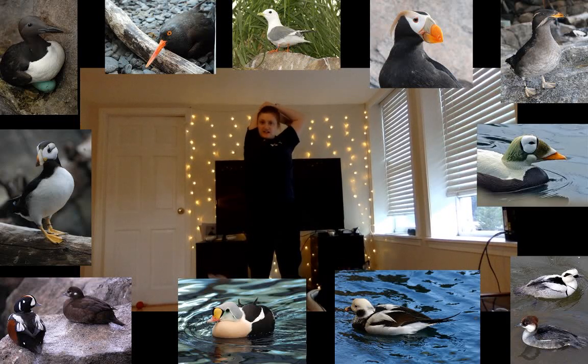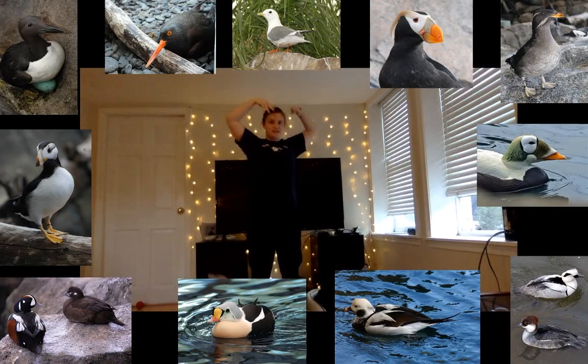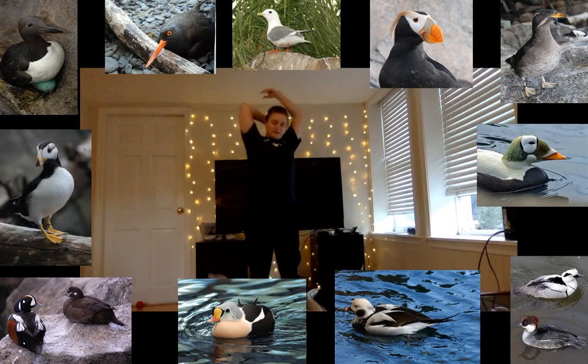So next to that rhinoceros auklet, we have another alcid, and I believe that is a tufted puffin that we are looking at. And so they are named after their beautiful tufts of feathers that they have at the top of their head. And they have those really, really brightly colored beaks.